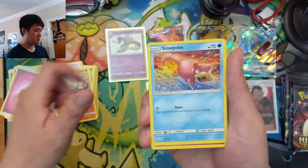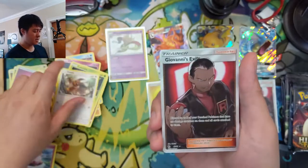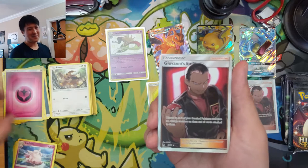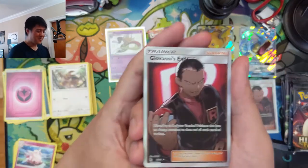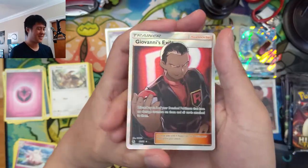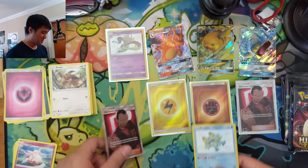Brock, Graveler, Clefairy, Jigglypuff, Caterpie, Eevee. What the? Oh man, this brings back all those Rebel Clash packs we opened. We are unable to find Giovanni's Boss's Orders, but we find Giovanni's Exile like every other day. And we got another shiny. This is a super loaded pack.